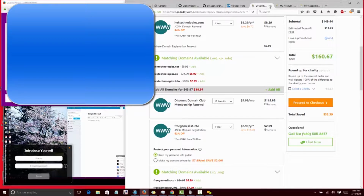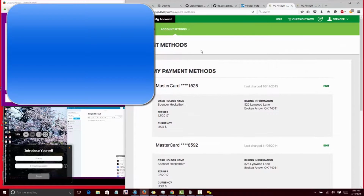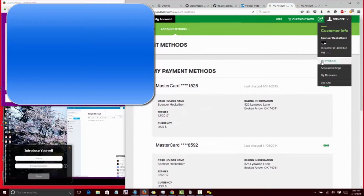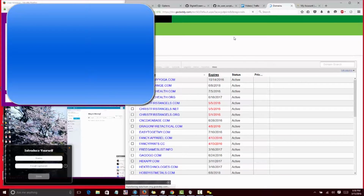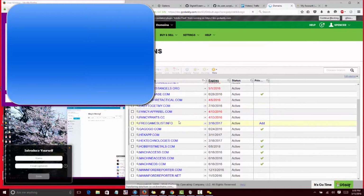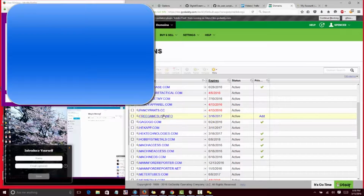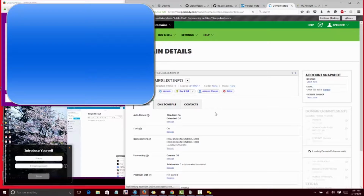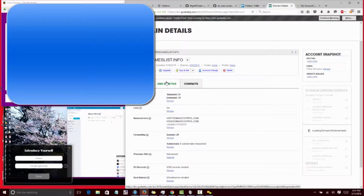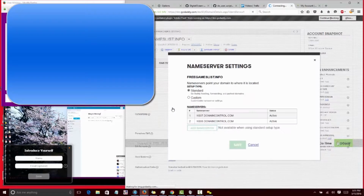Okay, so we have got the domain now. If you want to switch back and look at my account, you probably know some of this stuff I'm going to show you right now. So basically, we go into manage domains. We scroll down to, I already forgot what we call it. Free games info. There it is. freegameslist.info, www.freegameslist.info.